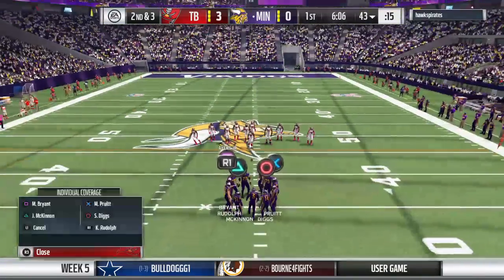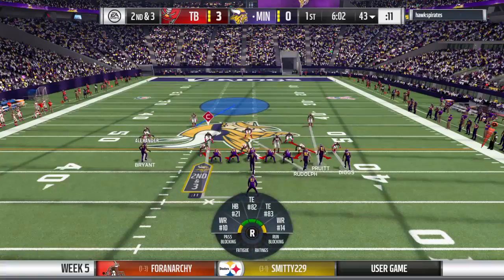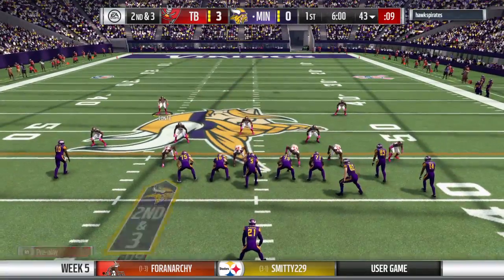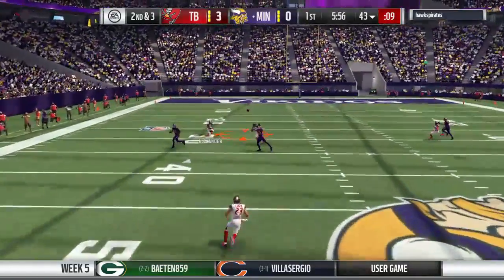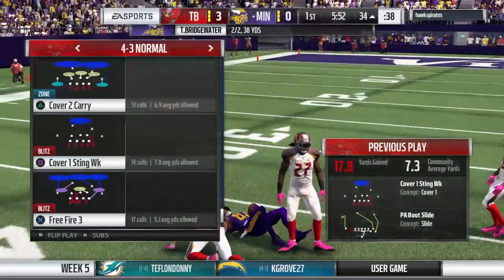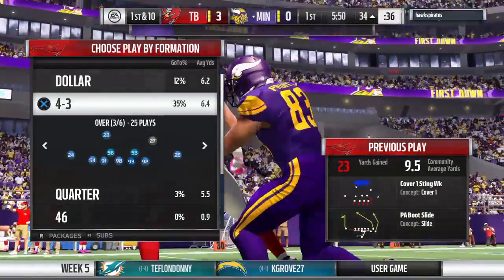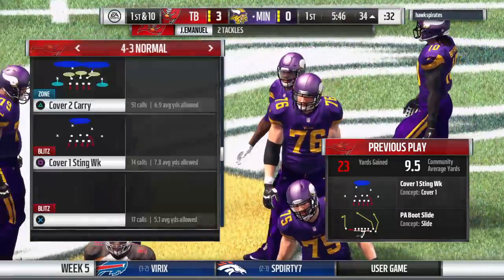Three yards to go on 2nd down. Bridgewater off the play fake to McKinnon, and he finds a man with a crossing route. 23 yards on the play. So the defense blitzed. A nice job picking that up, completing the pass.